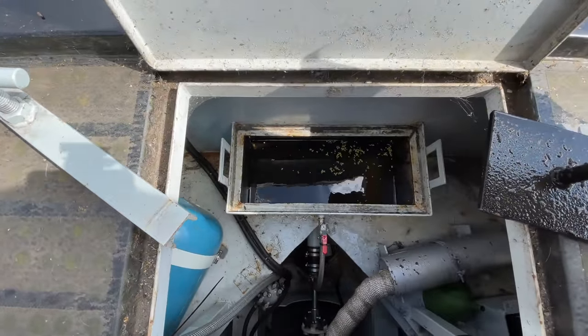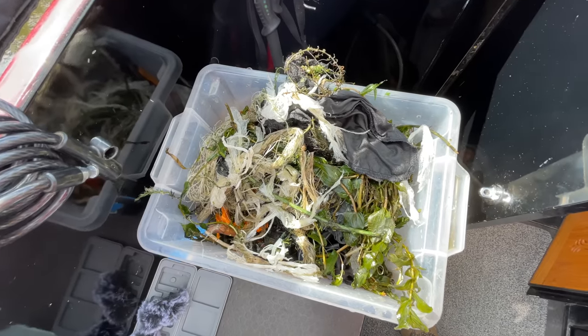It was inevitable that we had to get down the weed hatch, but I think all in all we've got off quite lightly.